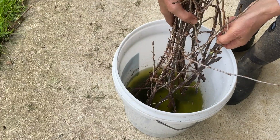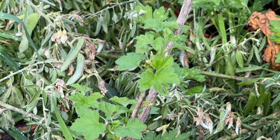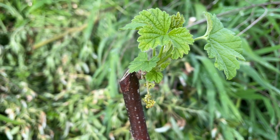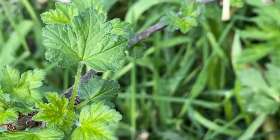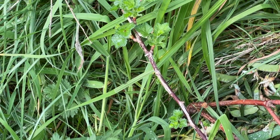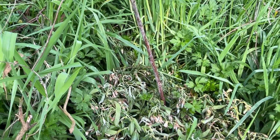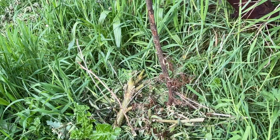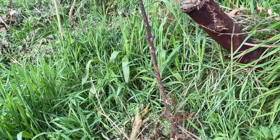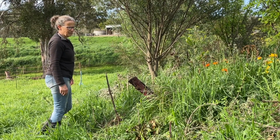Now, I wasn't sure how these would go, but they seem to be going great. Most of my sticks have got some leaves coming on them. Some have even got flowers coming on them. I have lost quite a few in amongst all the grass growth, but I have been doing a bit of mulching to help identify them. I've also put some marking sticks on some of them, which are particularly hard to spot. But in general, they're growing really well.